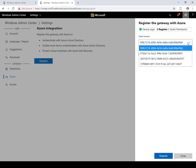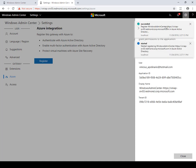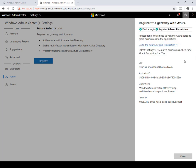As you can see, I have multiple subscriptions associated with this user. The one I'll be using is this one. So I'll click register, and this will start the process of registering this gateway with the Azure Active Directory. So now all I have to do is actually go to the Azure page and finish the registration by granting permission to this application. So I'll click the link.